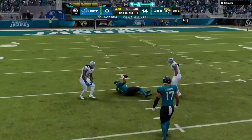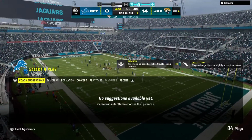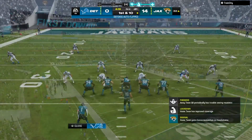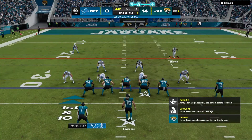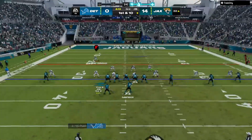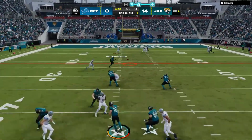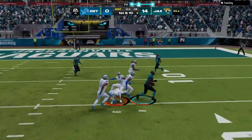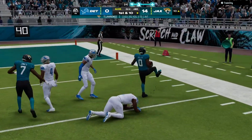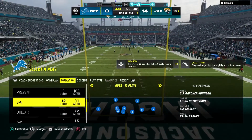Jones goes diving, and he's got it. A big third down play there for the Jags. 44 yards. So the big play changes the complexion of things. Here's first and 10 just outside the 30. Now Lawrence. Throwing, completing, quick to Calvin Ridley. And he's taken down, but not before reaching the 10-yard line. 23 yards, the final tally.